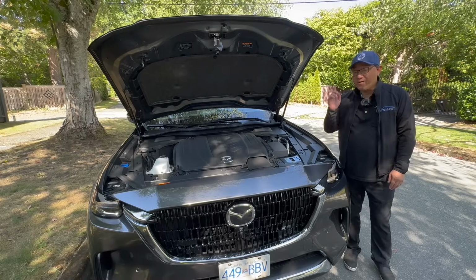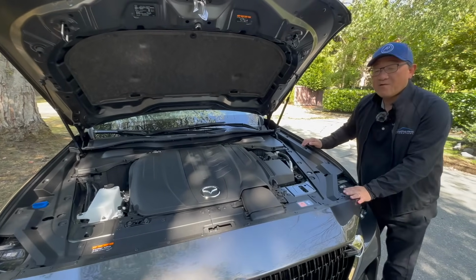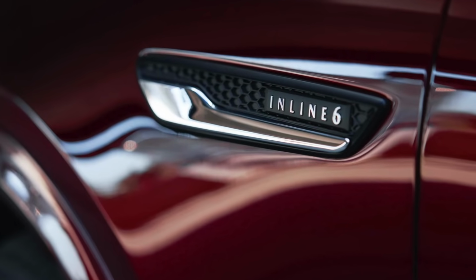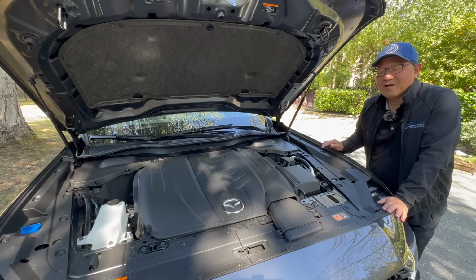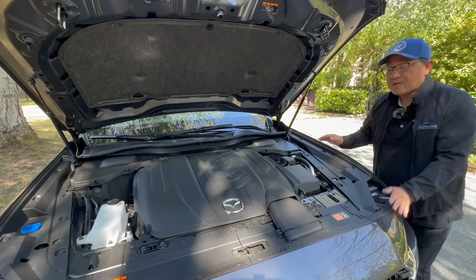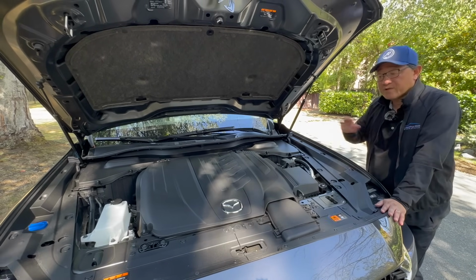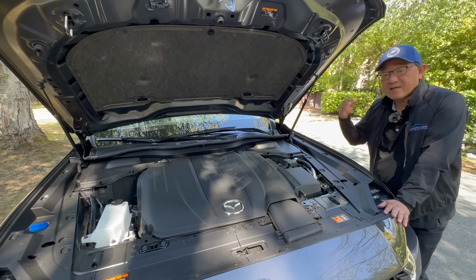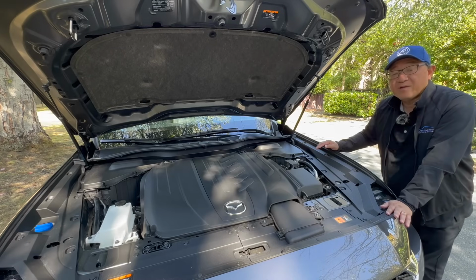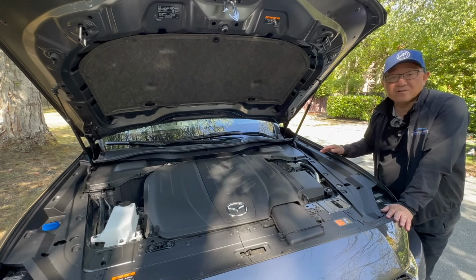What about in terms of powertrain? Well, this is where things get interesting, because the Mazda CX-90 is powered by a 3.3 liter inline six-cylinder engine, and it's one of the best engineered six-cylinder engines out there. And it is turbocharged, so it's got plenty of power. This one is not the top of the line. It has 280 horsepower, which is more than sufficient. If you choose the high output flagship Mazda CX-90, then it has 340 horsepower, so plenty of power and plenty of torque as well. And of course, I love the six-cylinder engine.